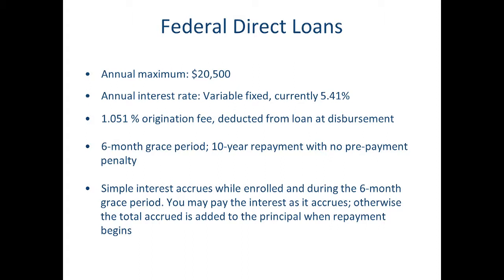However, the latest act of Congress makes these rates tied to the 10-year Treasury rate, so that's going to float again every year. And it gets locked in the summer, and if you take a loan out for 1 year, for example, it'll be locked in for the life of that loan.